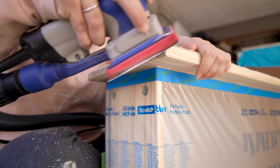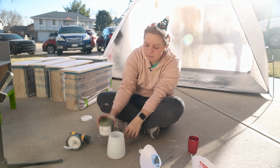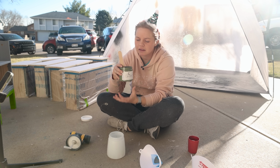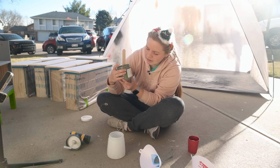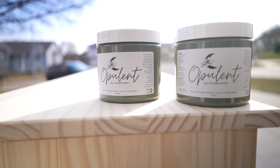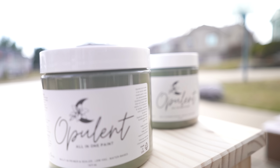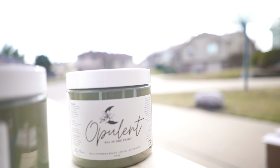Okay, it is time finally to get some paint on these, and I'm gonna be using Lily Moon's Opulent formula, which is their all-in-one formula, and so that means it has the primer and the top coat built in. And so I'm using the color Cade's Cove, which is this beautiful green color, and I'm so excited to see it on the furniture because it looks amazing in the jar.